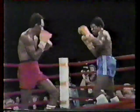Sixth. Midpoint of the second round, if you just joined us, he did not look good. He looked very tired because Randolph in blue had peppered him with all types of punches. Right hand lead, jab.